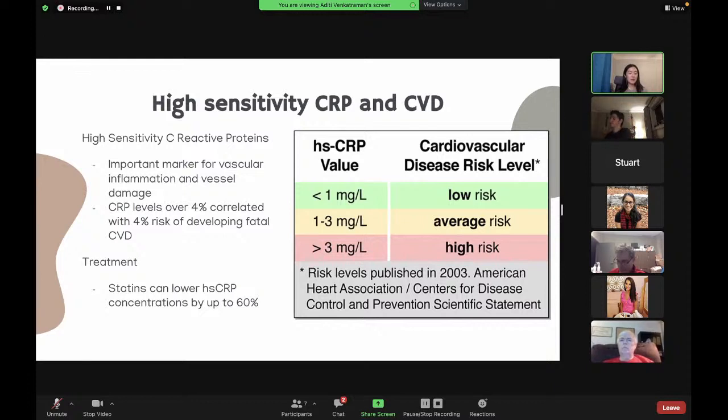Any levels over 4% is correlated with a 4% risk of developing fatal cardiovascular disease. But thankfully, this can be treated using statins. As you can see on the slide, statins can lower hsCRP levels by up to 60%. So this makes CRP an important marker for not only cardiovascular disease and strokes and evaluating your risk, but also an important marker for determining your eligibility to use statins as primary or secondary treatment. So this can be the last factor that makes you eligible for statin therapy.